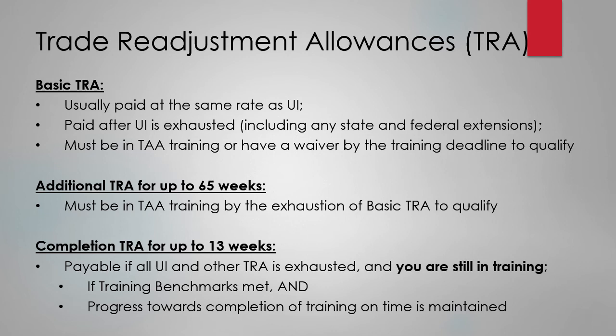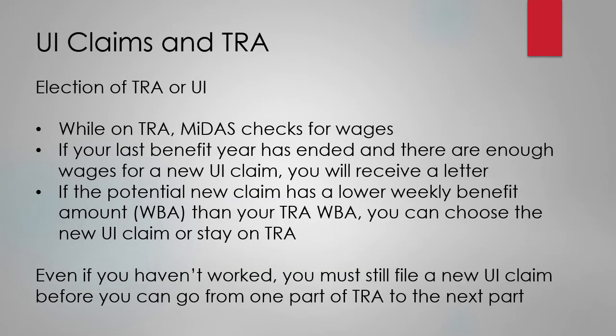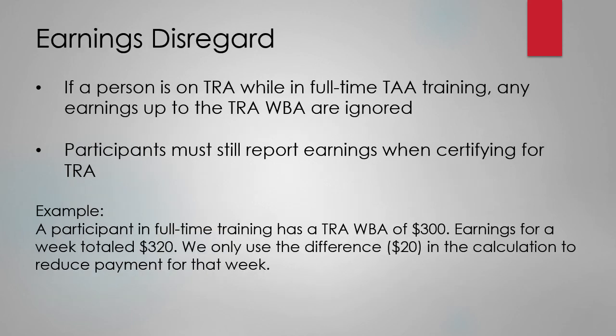Depending on how many weeks you have used in your unemployment and/or Basic TRA payments and when you entered TAA training, you may not have TRA payments for the full amount of your training. Every unemployment benefit year, a new claim must be completed regardless if you are receiving unemployment or TRA payments. If you are receiving TRA payments while in TAA training full-time and earn wages over the TRA payment amount, only the difference of the two will be used in the calculation of reduction of that week's TRA payment.